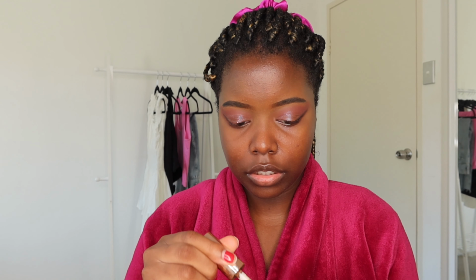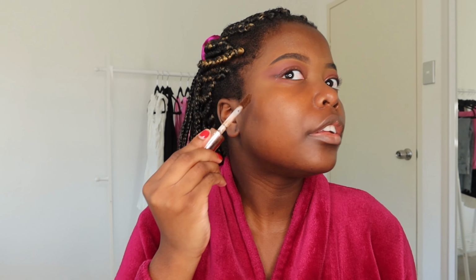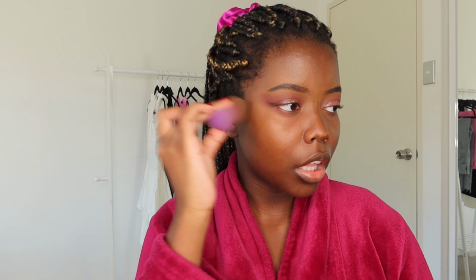Do a bit of a liquid contour, which is finishing. All my things are finishing. Yeah. Is there anything even in there? Let's have a look. Oh, yeah. I'm gonna go in with this beauty blender and just blend the contour.